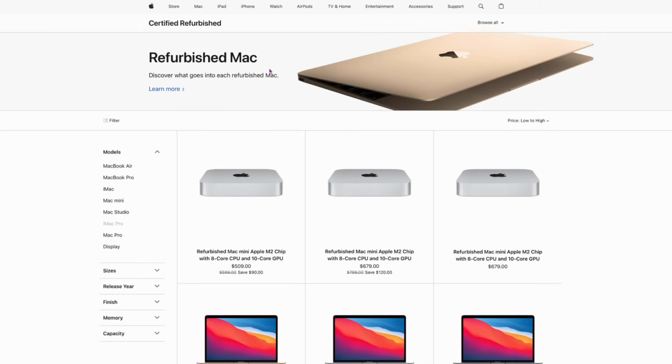Let's get into it. All right, I'm just gonna go through the first one in 30 seconds because it's so obvious, right? Take a look at my screen over here. This is the Apple Refurbished Mac store. Just type in Apple Refurbished Macs and it's gonna come up. In here, you're gonna check these out for a second.